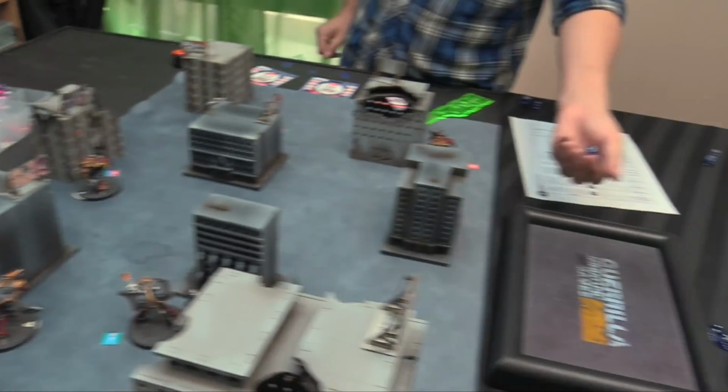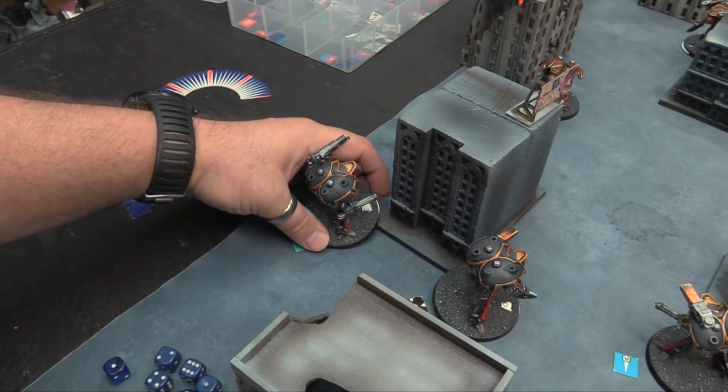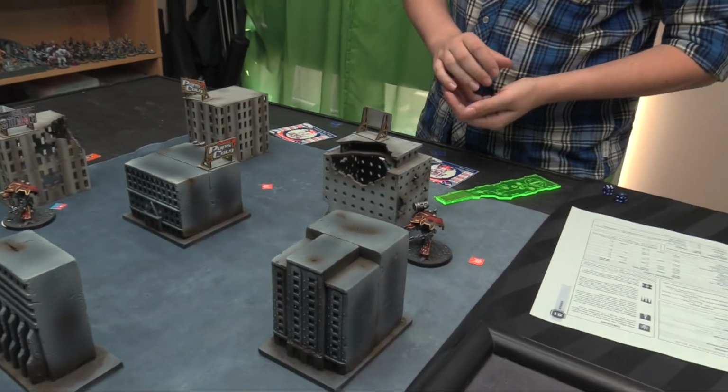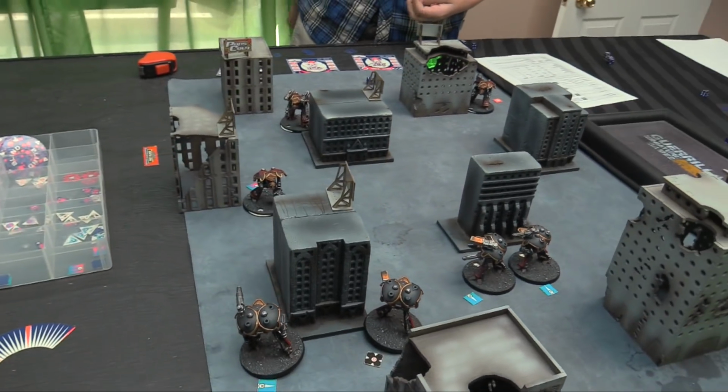5s to 6s here because of cover. He hits once, and he's going to lose a shield and go down to 2. My Deathbringer's down to 2 shields. Eclipse, he's putting everything into your night gaunt there. Yeah, he's already damaged, so you're within 72 for both guns.